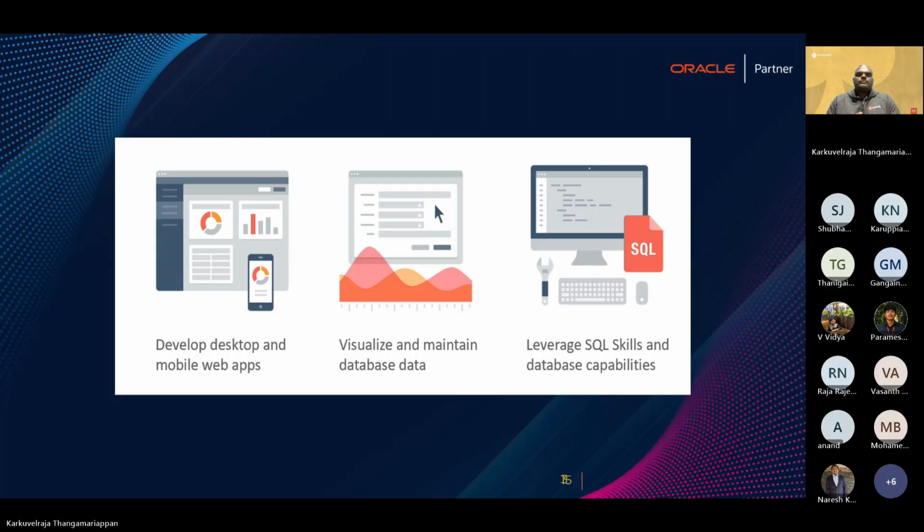For example, you have a percentage to be displayed. At that time you should not use a report. At that time you should use a graphical representation, which is nothing but charts or graphs or cards, etc. So visualization and maintaining the data.